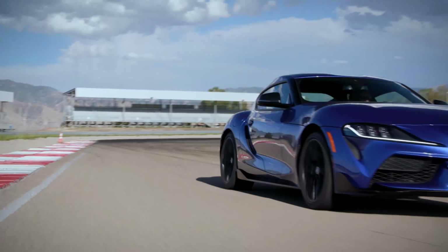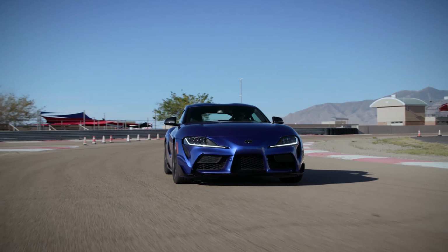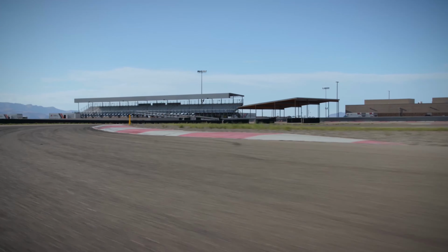Can you add an exhaust? Can you add an intake? Of course you can, at the expense of your warranty. I'm not sure if you can add those BMW dyno tunes and exhaust systems on here while maintaining your warranty, because this is a Toyota at the end of the day.